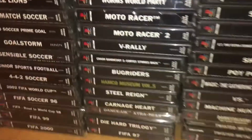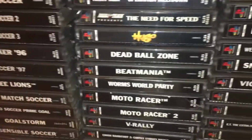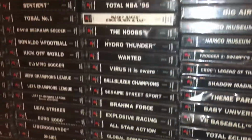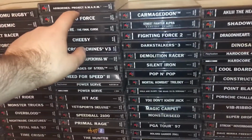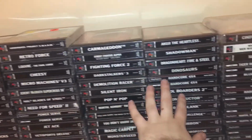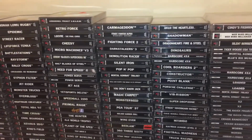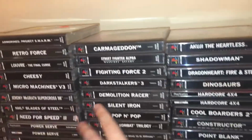From this point on, I'm looking at it wrong. No, yeah. So down here, from this point on, see where that game is? All of these next games, all the way up, as far as I think here, all of these games from these three piles are smashed and broken cases that need to be fixed. All my PS1 games, all the way down, these three, all smashed.